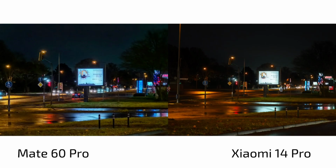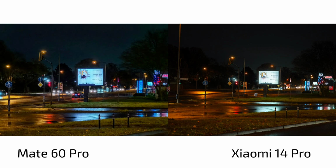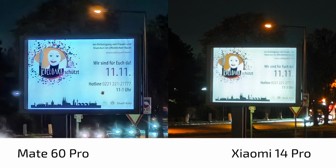When it comes to the zoom lens, 3.5 times on the Mate 60 Pro, and 3.2 times actually on the Xiaomi 14 Pro. We can see a color difference here, again a bit more bluish tone here, a bit warmer on the Xiaomi 14 Pro. Again, a little bit brighter there, and in this case it has nothing to do with the ISO, because we have ISO 800 on the Mate 60 Pro and ISO 5000 on the Xiaomi 14 Pro, and 1/12th of a second of shutter speed there versus 1/25th of a second. So we probably have a larger sensor on the Mate 60 Pro for the tele lens. And what you can see here is definitely a lot sharper again on the Mate 60 Pro. You can read everything there.